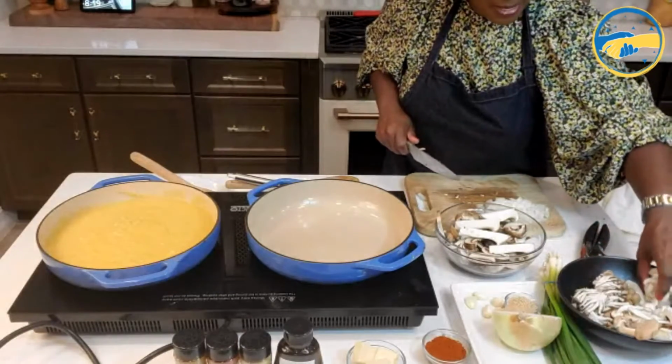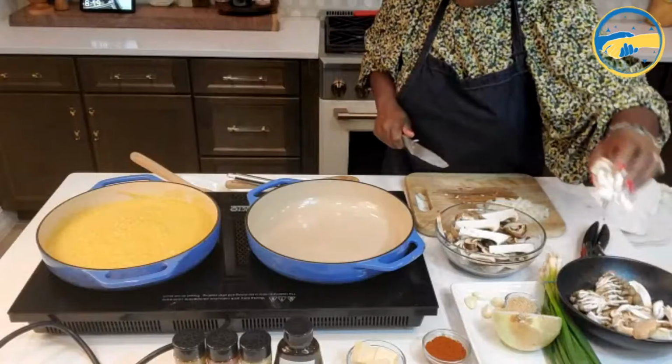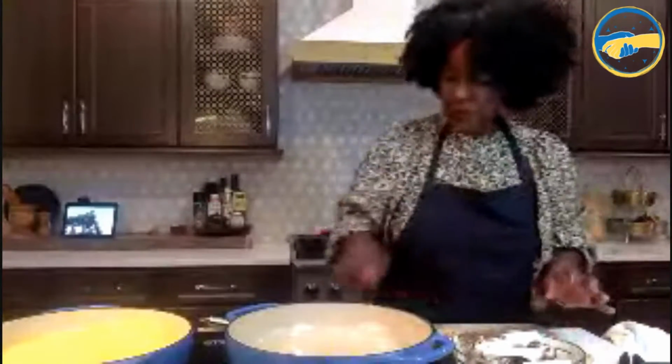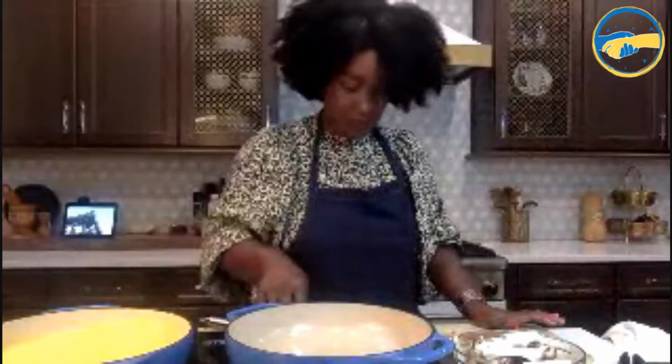And we also have some maitake. I'm going to wait until the last minute. I'm not going to cut these up. These are just going to go in there because I don't want them to disintegrate. Okay, so now let's turn up the heat.